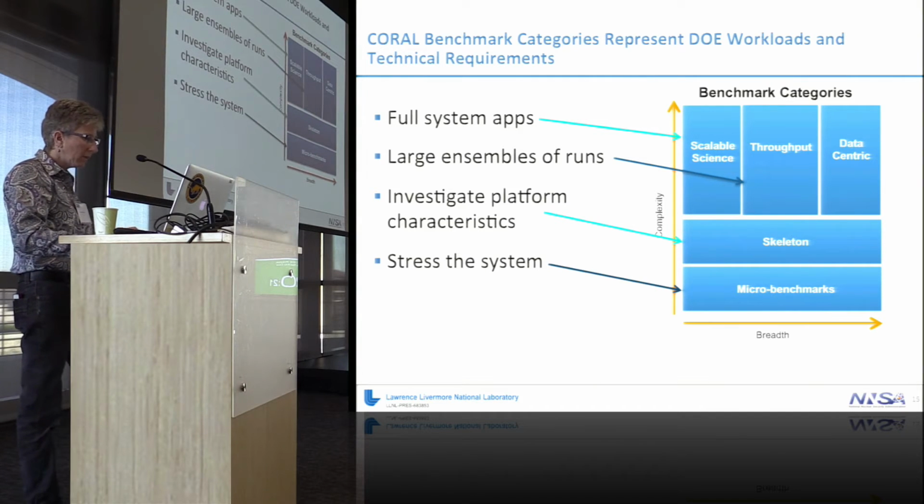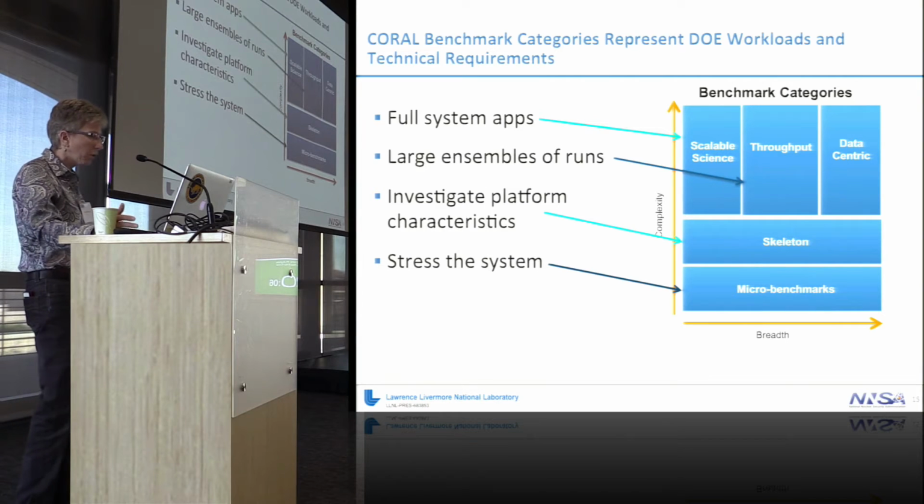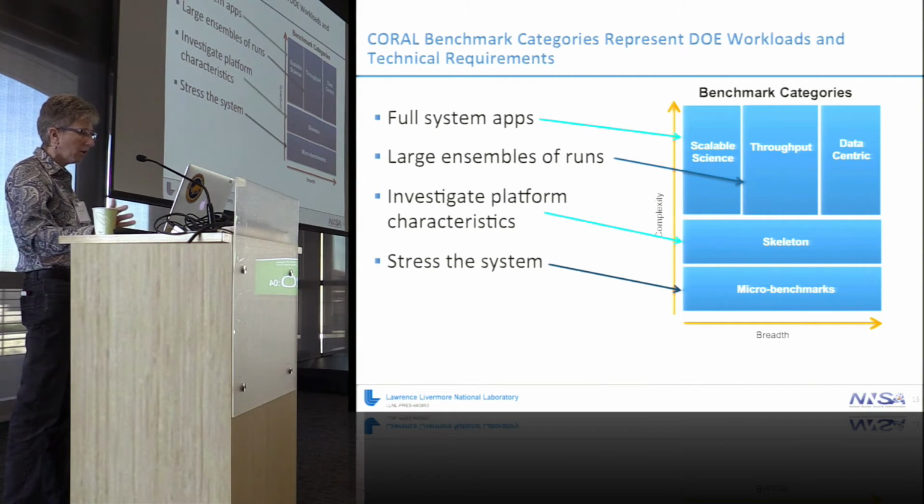Then we also have these skeletons and micro benchmarks. These are designed to reproduce the memory or computational patterns of physics applications or packages, and make little or no attempt to investigate numerical performance. They're useful for targeting investigations such as network performance characteristics at large scale, memory access patterns, thread overheads, bus transfer overheads, system software requirements, I/O patterns, et cetera. They're designed to stress the system in very specific ways.